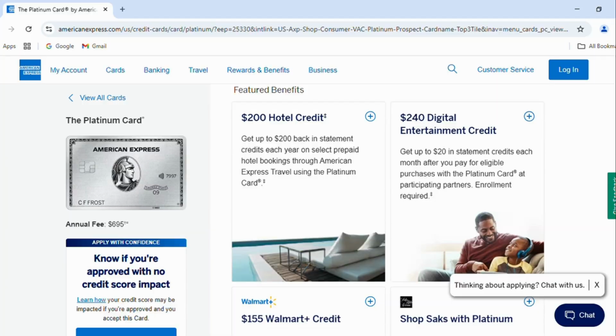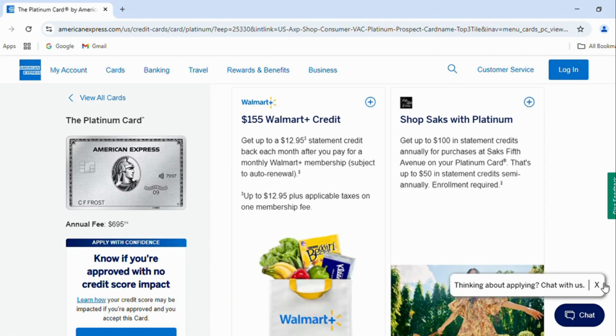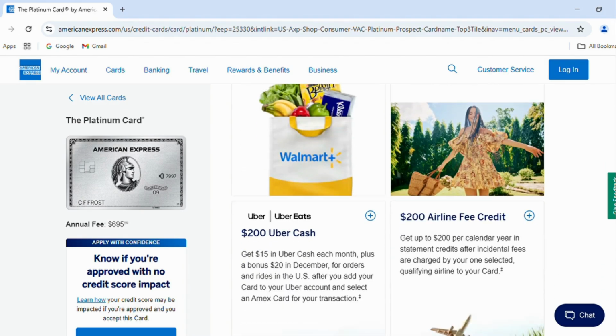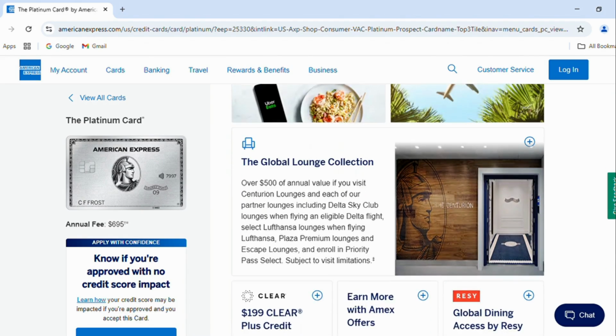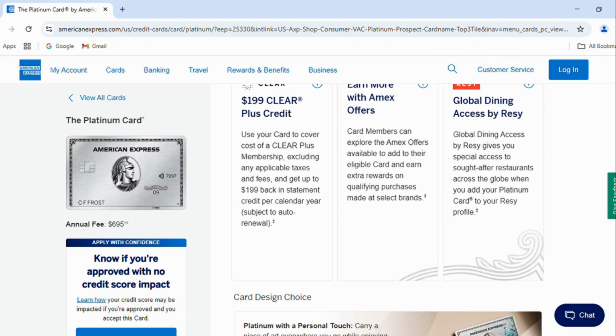Look at the American Express Platinum card, $695 annual fee. I really am not getting $695 of value from that card. When I first got it, I got a big bonus. That was really nice. And I have this YouTube channel, so I can talk about the features as an actual card holder. But when I really look at the cost, I'm not getting a whole lot from it.